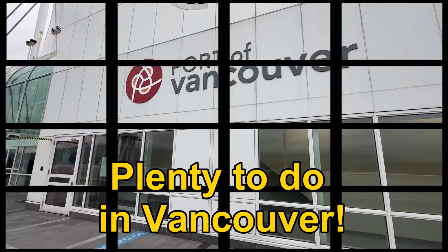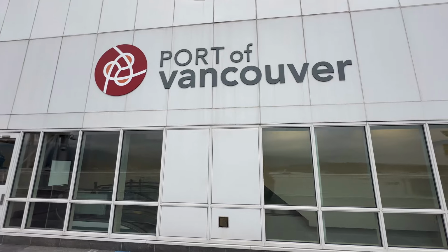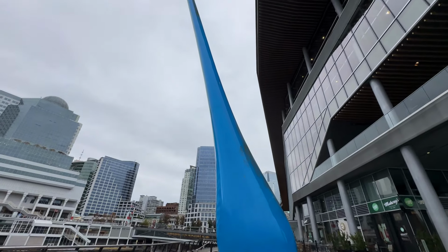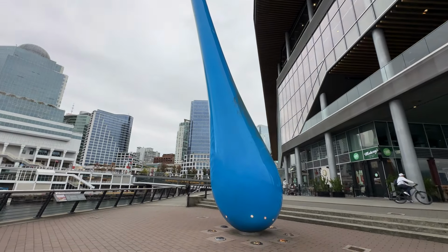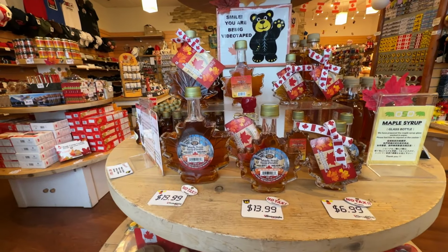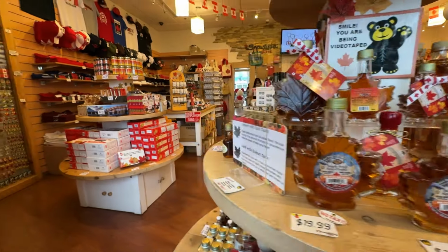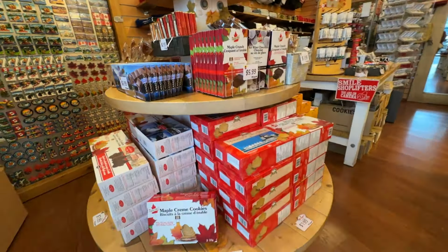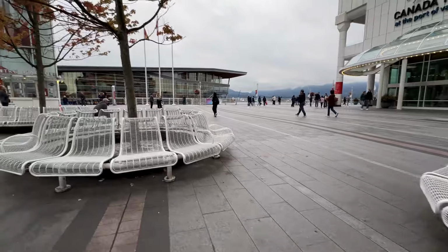You can watch planes landing and taking off on the water. Make sure you find the big raindrop to take a picture of. There are a lot of places to eat here. There are a lot of shops here. If you'd like a Canadian souvenir, make sure you stop in. If there is a cruise ship in port, you can watch it sail away. You can see helicopters coming and going, and different cargo ships as well.